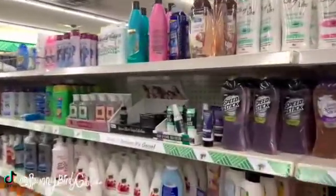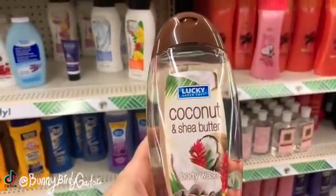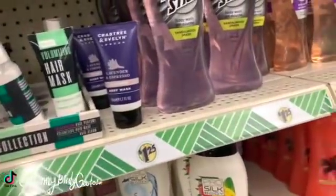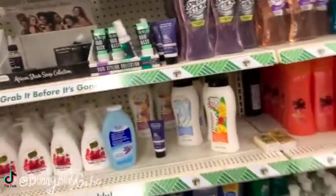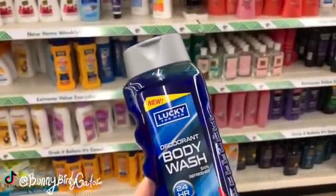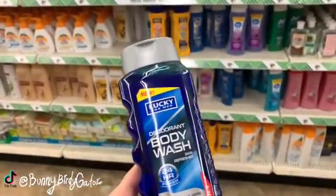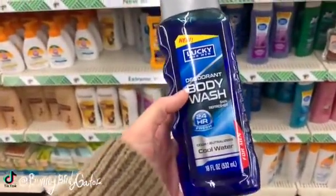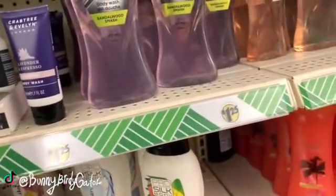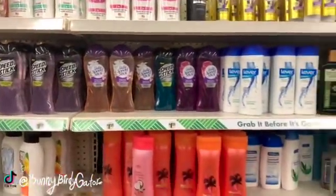They have tons here. Right away, I'm seeing some new body wash. This is by the brand Lucky Super Soft. It's coconut and shea. We have another one. Now I did see a new one in the location that I call Dollree. I think it was a romantic or sensual titled scent, and I think it was pink. But this is a deodorant body wash in cool water. Lucky for men. And then of course we still have the speed sticks and ladies speed stick scents.